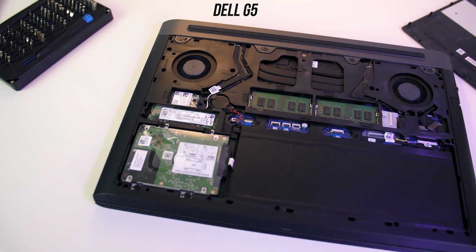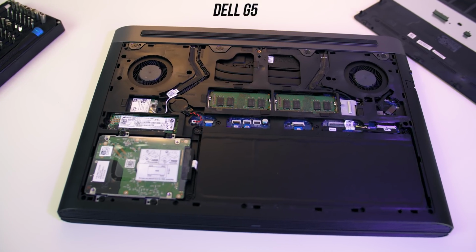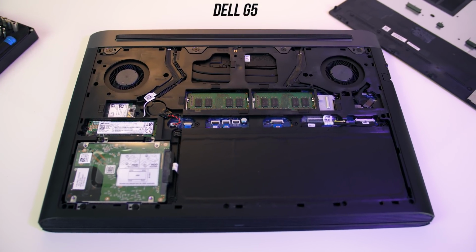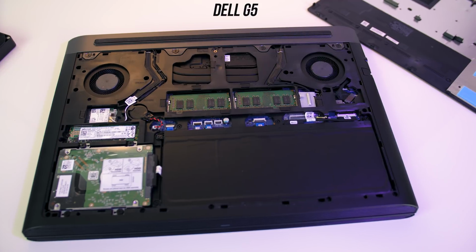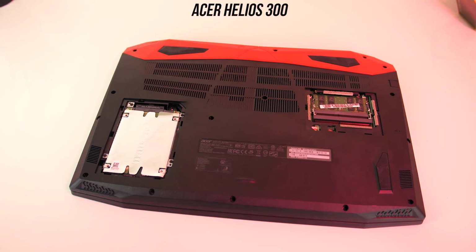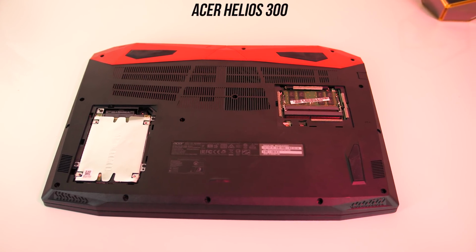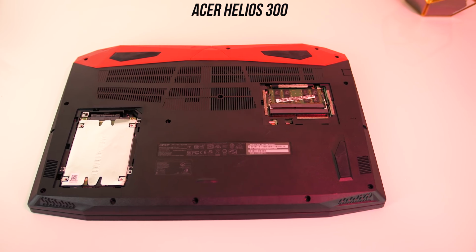The base of the G5 can be removed by simply removing one screw, giving us easy access to the 2.5-inch drive bay, M.2 slot, Wi-Fi card, battery, and 2 memory slots. The Helios, on the other hand, has 2 separate panels that can easily be removed with 1 screw each, giving us easy access to the 2.5-inch drive bay and 2 memory slots.